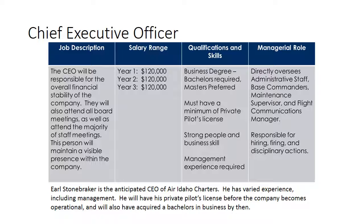Managerial role, again, that position will oversee all staff. Directly, though, they will oversee the administrative staff, the base commanders, maintenance supervisor, and the flight communications manager. Those positions will then have people underneath of them. In that position, I will be in charge of hiring decisions along with other people who attend interviews, and I will also be in charge of handing out any disciplinary actions if needed and terminating employees if that ever needs to come about.